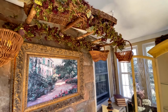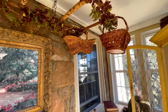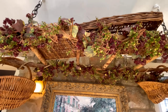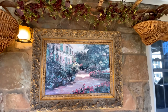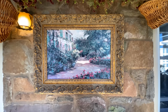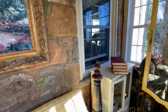So all the baskets have been cleaned off. I placed them up there. They're ready. They're screaming, decorate me. And everyone, it is coming really, really soon. I just had to clean first. And looking at this painting, my hands just can't wait to get back into the earth and bring all the pretty colors around in the yard.